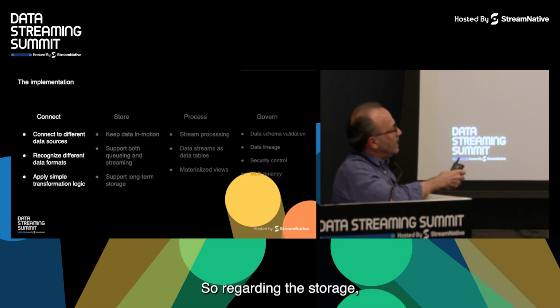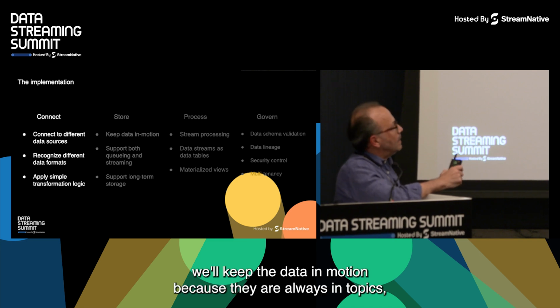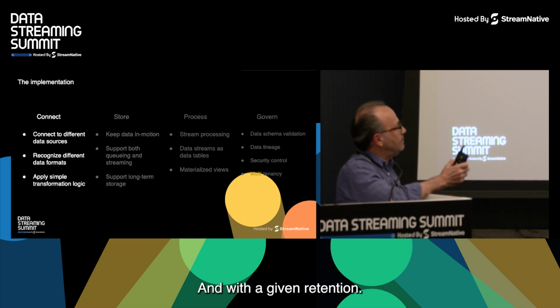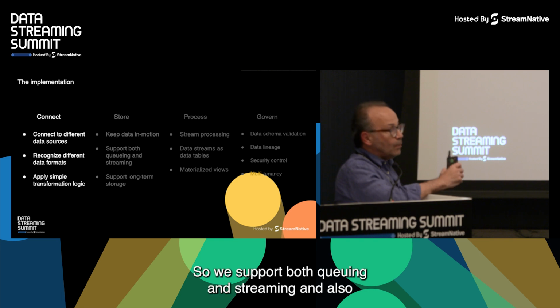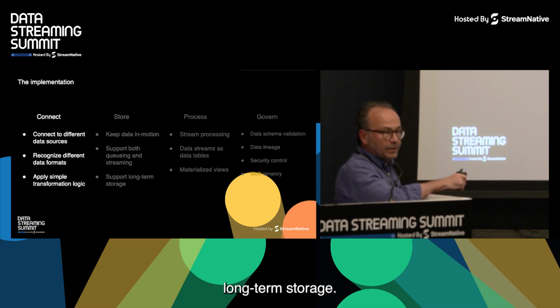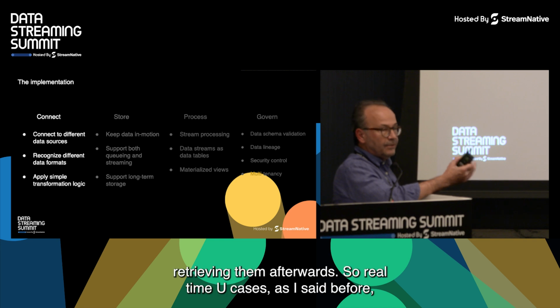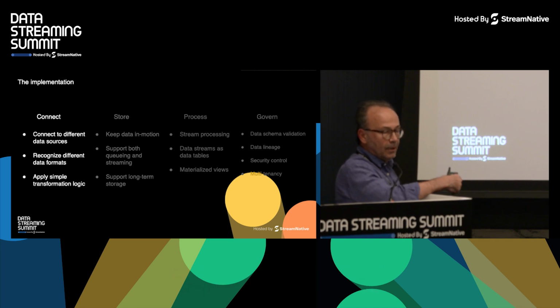So regarding the storage, our data products will keep the data in motion because they are always in the topics, always available. We don't need to store them somewhere else, and with a given retention. So we support both queuing and streaming and also long-term storage. So we don't have any penalties of getting the data stored and retrieving them afterwards. So real-time use cases, as I said before, is much easier to perform.